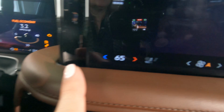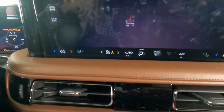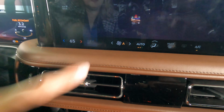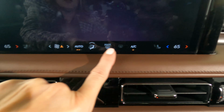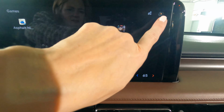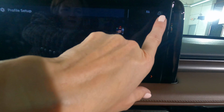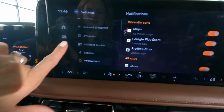Then I'll show you down here is a static panel of climate control buttons. So other than when we have the game on, these don't change. So you can change your temperature here. You can adjust your seat temperature there. You can turn on and off the air conditioning. And then you also can manage rear seats as well. And there's where you're going to set up your profile. And here are notifications. So lots of nice little functions there.